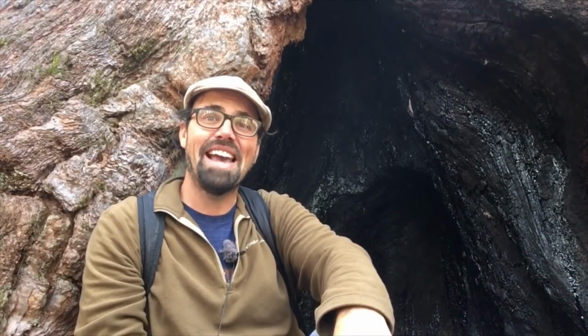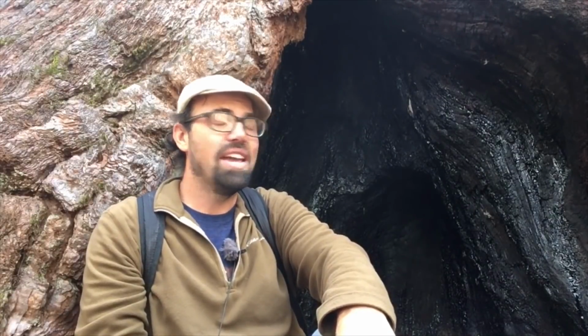what I think is the best place in the world to see giant sequoias, which I'm currently at the base of one. This is Calaveras Big Trees State Park. So it has several huge advantages over the national parks.